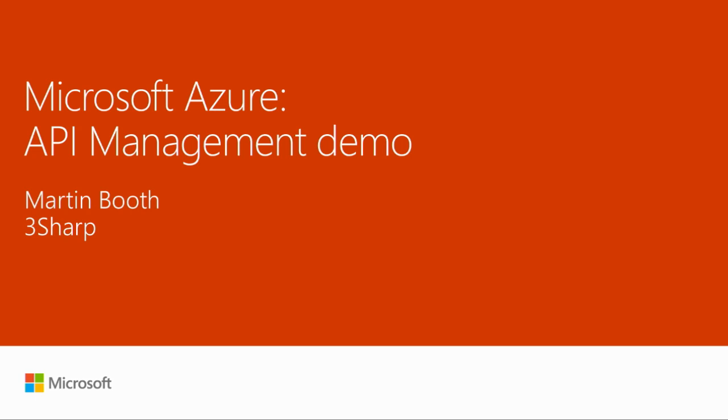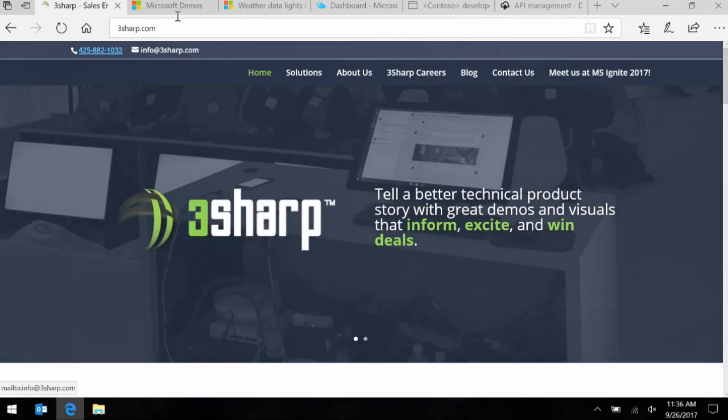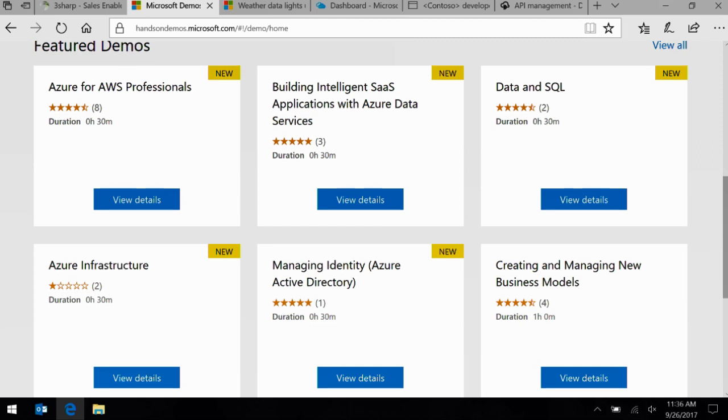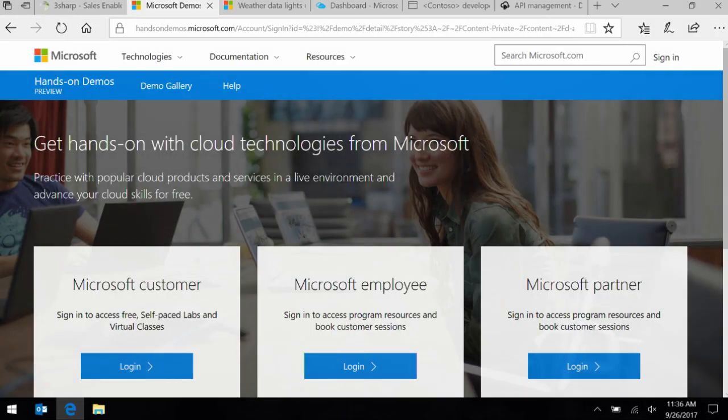If I just get rid of my one and only slide. This demo is actually available on a site called handsondemos.microsoft.com. On this site, there are some of the normal technical demos that you might want to go and play with to see how things work in Azure. But we have this one here, creating and managing new business models. You have to log in to see it, I'm afraid.